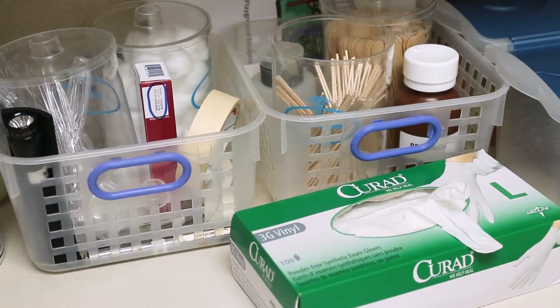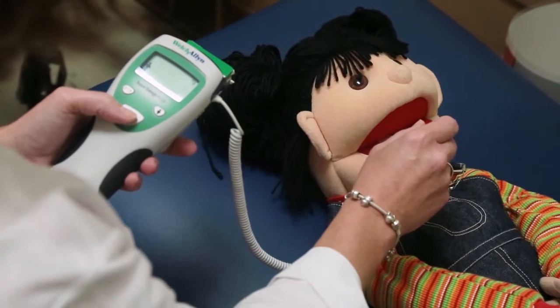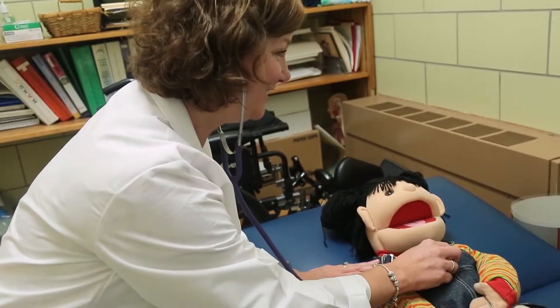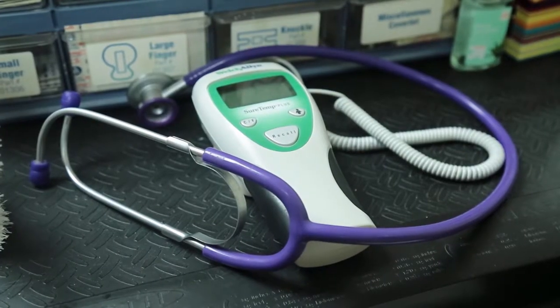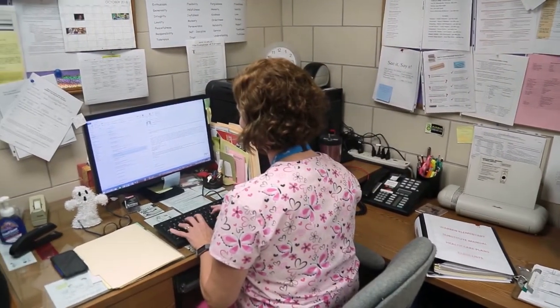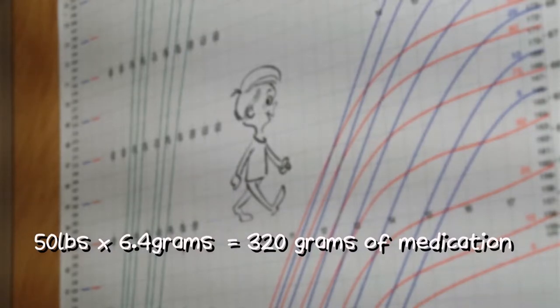When kids are sick, they come to visit me. First, I have to take their vital signs. I have to read my thermometer, measuring their body temperature. I have to count how many times their heart beats in a minute to come up with their heart rate. I have to count how many times they breathe in a minute to come up with their respirations. If I need to give them medication, I have to weigh them, and then I have to calculate how many grams of medication they need per pound. For instance, if they weigh 50 pounds, I have to calculate 50 pounds times the amount of grams I want to give them per pound to come up with the dosage.